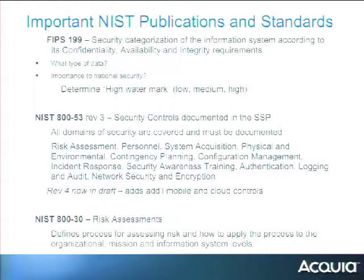FIPS 199 is what starts the process. It's how you categorize your information system. So what compliance objectives do you need to reach? FIPS 199 is basically a spreadsheet which lists many different details about the confidentiality of the data that the website will host. What are the availability requirements? Is there any data pertinent to national security? What are the implications if the site goes down?